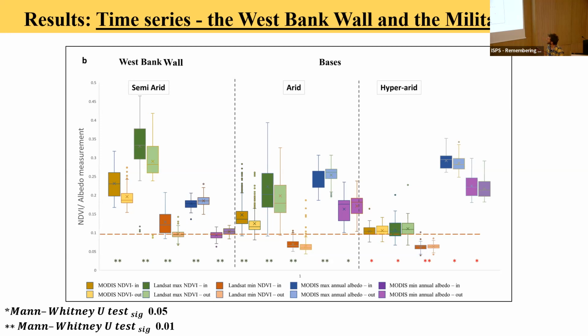Let's move to the bases, which sit mostly on the arid climate zone. Here as well, 5 out of 5 cases, it was very clear that the interior side is much more vegetated than the exterior side. Moving to the hyper-arid zone, where we didn't think that we would find any significance, any trend, we found the opposite trend, where the exterior was more vegetated than the interior. I will soon explain our thoughts about that.